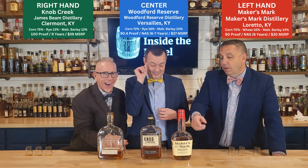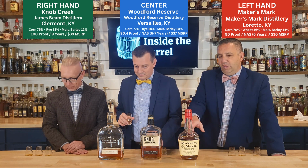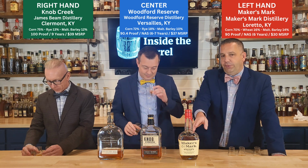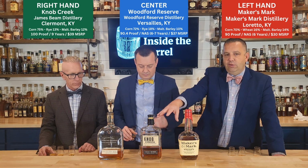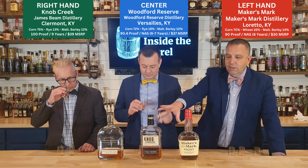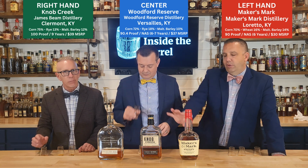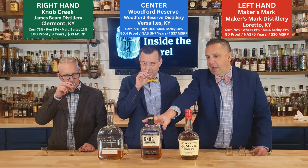All right. So I think the interesting thing as we go through and start doing our nosing and tasting here is that in the whole battle with all the 9 bottles, we talked about the mash bill on these first 2, really similar. Corn 72-75, rye 18-13, and then malted barley at 10-12%. So pretty similar mash bills there. The difference we might catch between the Knob and the Woodford is going to be in the proof.